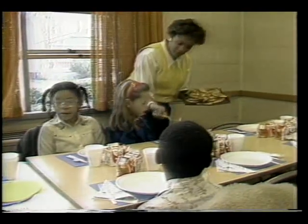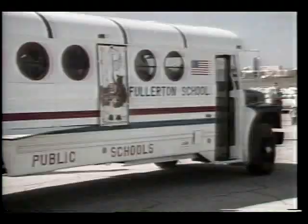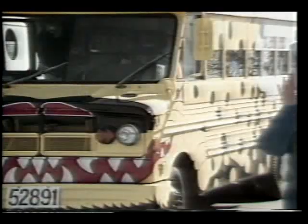The night before liftoff, each crew enjoys a sleepover. And a pre-flight breakfast is prepared too. And then, blast off.